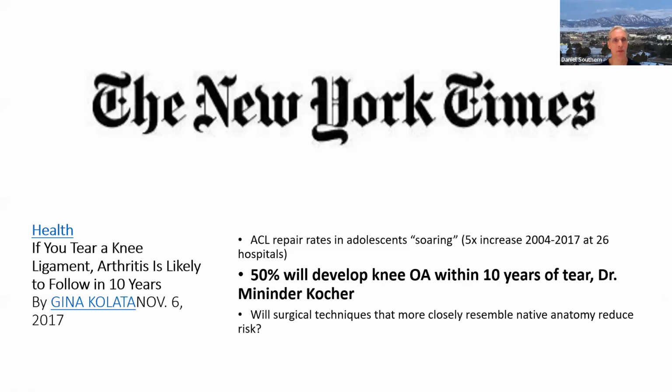This is an article from the New York Times published in 2017, noting that ACL repair in teenagers was soaring. It also noted that the most recent finding was that 50% of these adolescent patients will develop knee arthritis within 10 years of the repair of their ACL. In other words, there's something about the ACL repair that creates a different type of instability, which over time destroys the knee. So you've got adolescent athletes who in their mid to late 20s suddenly have a knee that is that of a 60-year-old person, and it needs replacement, but they're in their mid to late 20s. You can't quite do that. The article ended with the question, will surgical techniques that more closely resemble native anatomy reduce the risk of knee degeneration following ACL repair? And the answer to that most likely is yes.